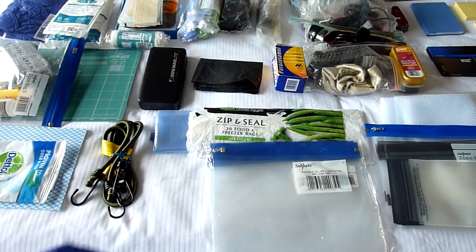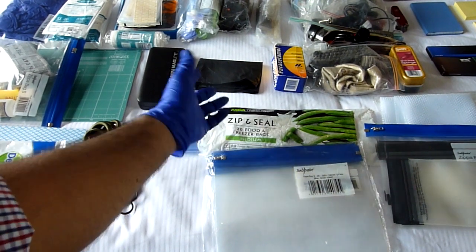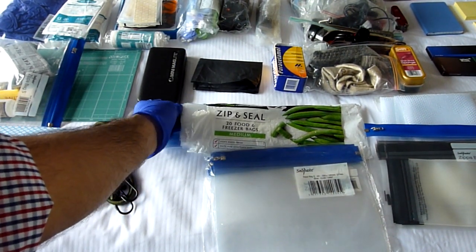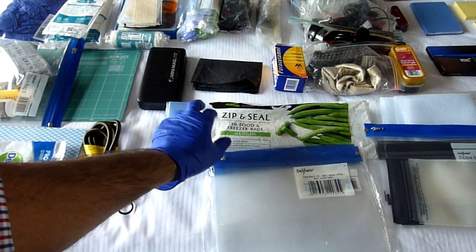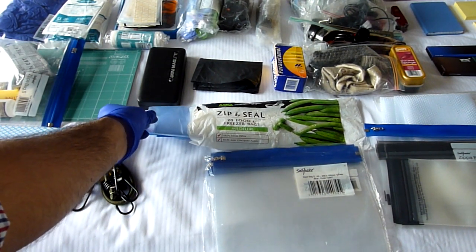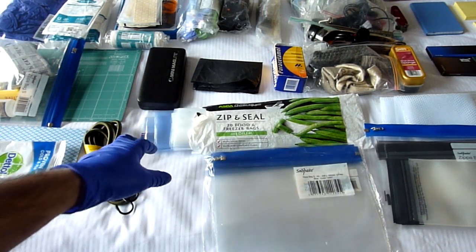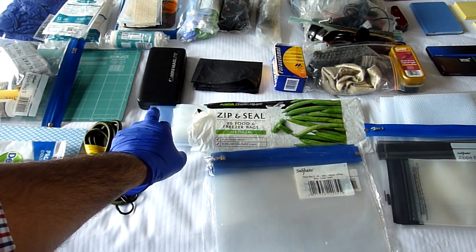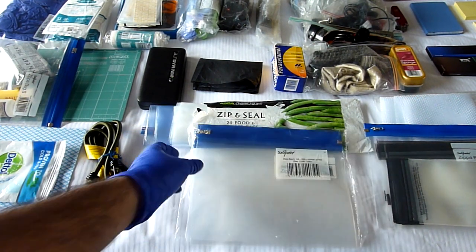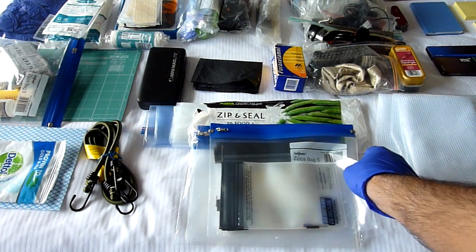Ziploc bags, again, these are just the standard ones from a Walmart store. They are pretty good quality food freezer bags. And then I have the Ziploc brand ones as well, which are a bit higher gauge quality. So again, I have those for standard stuff that I might want to isolate.